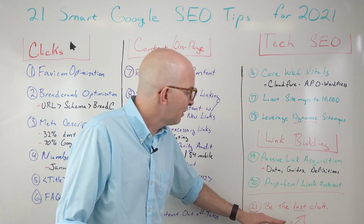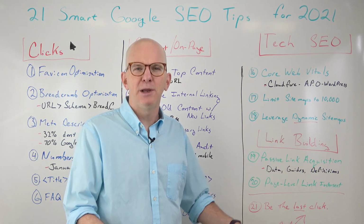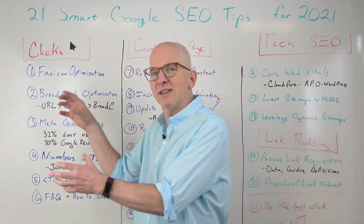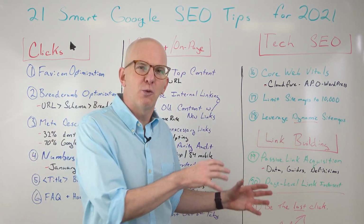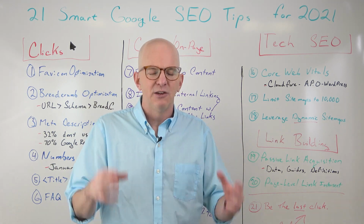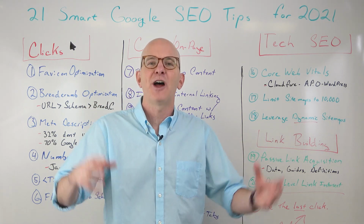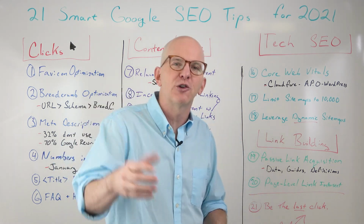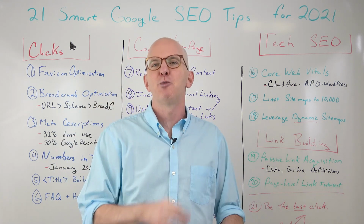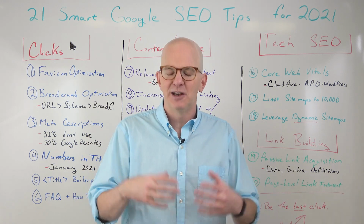Tip number 21 for 2021, be the last click. What do I mean by that? I mean satisfy your users. You want to earn the first click that people make, but you also want to be the last click. That means they found what they are looking for. User satisfaction is ranking signal number 1. Your goal with all of this is to satisfy the user, to give them what they search for. That's the magic of SEO. They're searching for something and you're delivering it to them at the exact moment they search for it. When you can be the last click, you're almost guaranteed to rise in rankings and get the traffic that you deserve.